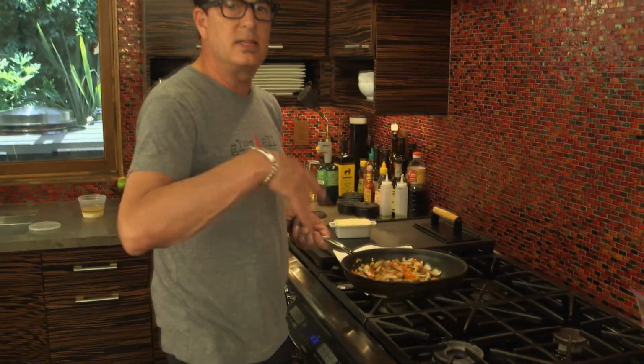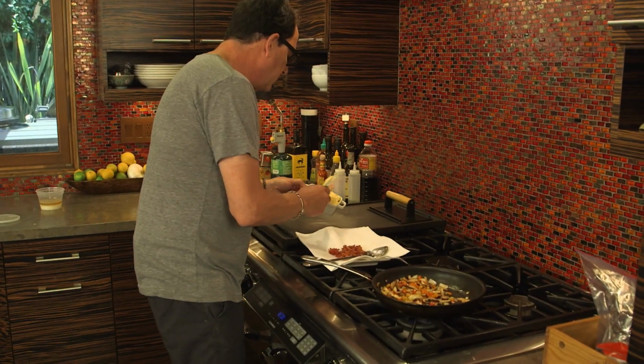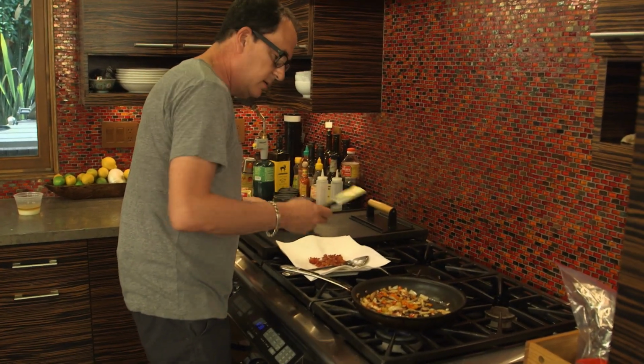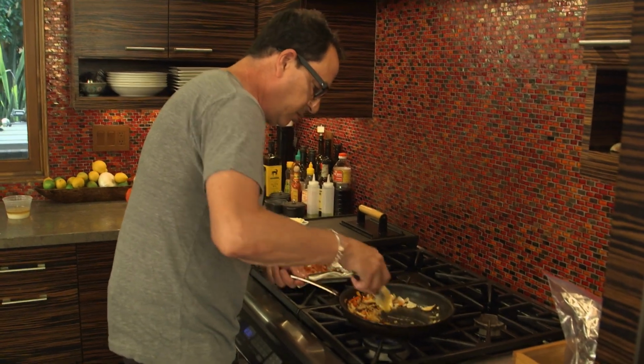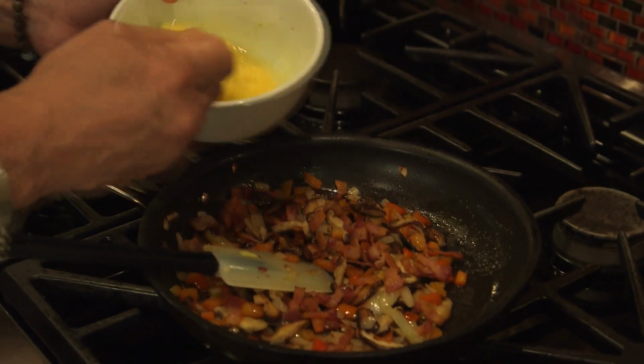Do you remember what I said? Slow scrambled eggs. So now we'll add a little bit more butter because we don't want anything to stick, right? So the butter goes in. The bacon can go in. And now the eggs.